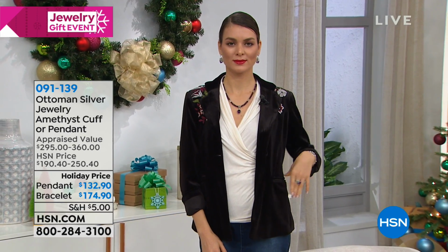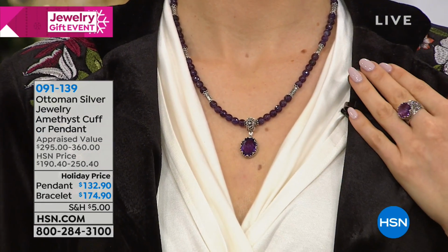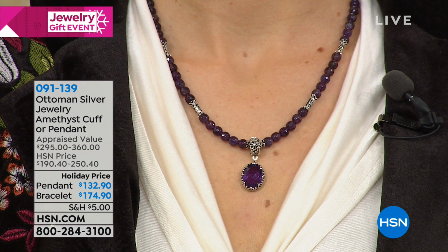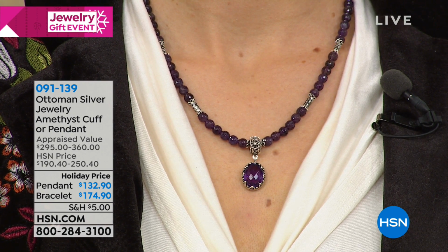I love that. And look at this necklace. Oh my gosh, that's a lot of amethyst in this piece. Look at those beads, beautifully faceted. It has 120 carat weight. The whole necklace? Yes, it's amazing. 120 carats of African amethyst. And the enhancer itself is 7 carats. What I love is you can take the enhancer off. That's what's wonderful about enhancers. You can wear it without an enhancer.